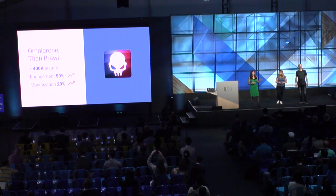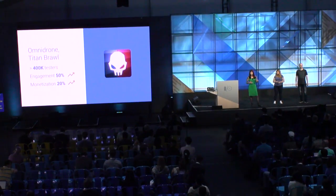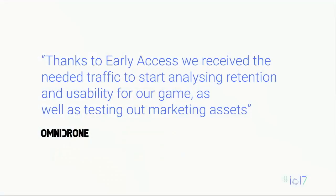We're really elated to be able to see these Android-only tools and services move the needle in a really meaningful way towards the success of their game's launch. Omnidrone has told us that within early access, they were able to get enough traffic into their game to really analyze and improve their retention, as well as take their marketing assets and test them in store experiments even before going live. They also told us that that private feedback was invaluable.